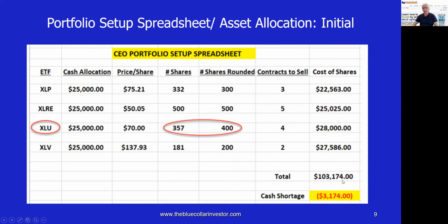$103,174. But wait a minute, we only have $100,000. And besides that, we need extra cash for potential exit strategy executions. So we have to reduce our holdings in one area. So what I decided to do here, instead of rounding up this 357 to 400, I decided to round it down to 300. So 100 shares left of a $70 stock, that tells me right off the bat we're going to save $7,000. So that's going to wipe out this 3,174 and actually leave us a cash reserve.